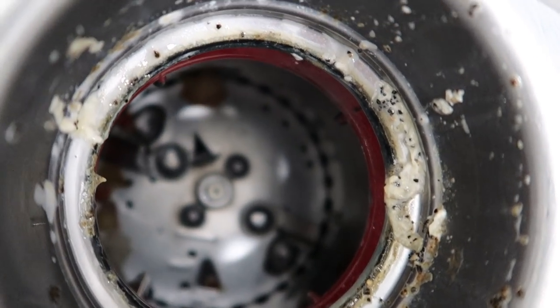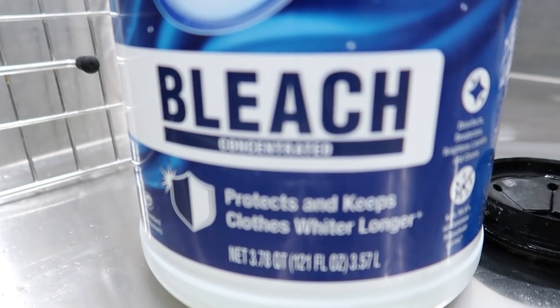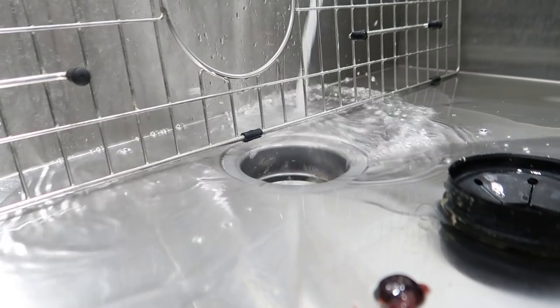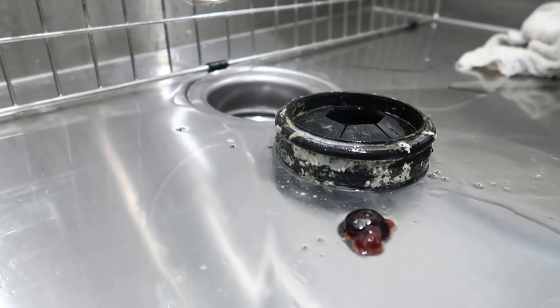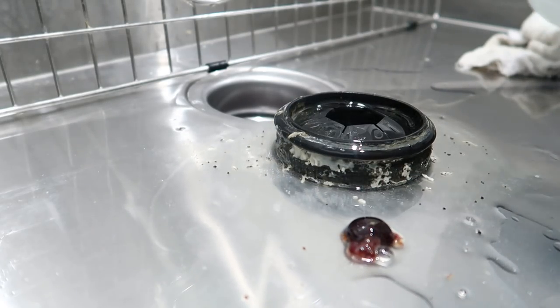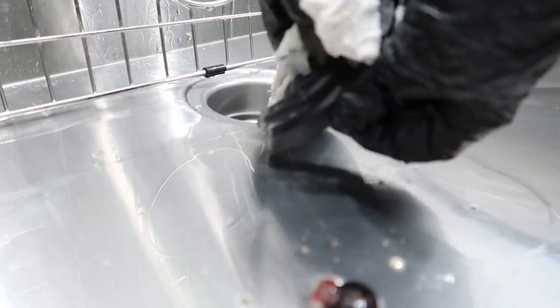I see some coffee grounds, but other than that, I cannot tell you what any of these substances are. So we are gonna go in there with some bleach. Yes, we are gonna be using bleach. We're gonna pour bleach in there and we are gonna clean it all up and rinse it all down really, really well. I'm gonna be using bleach on this rubber thing because I just feel like it needs it because look at all of that. It is so gross. I'm wearing gloves to clean it and scrub it and wipe it all down.